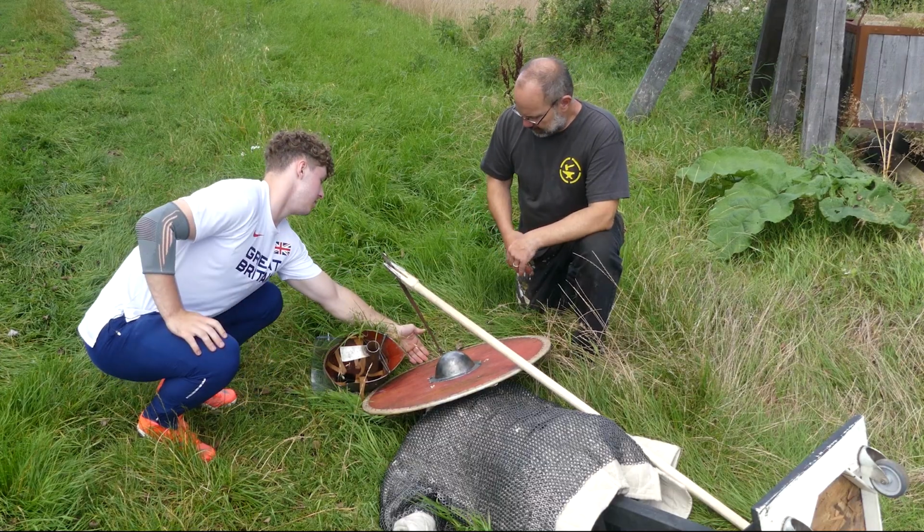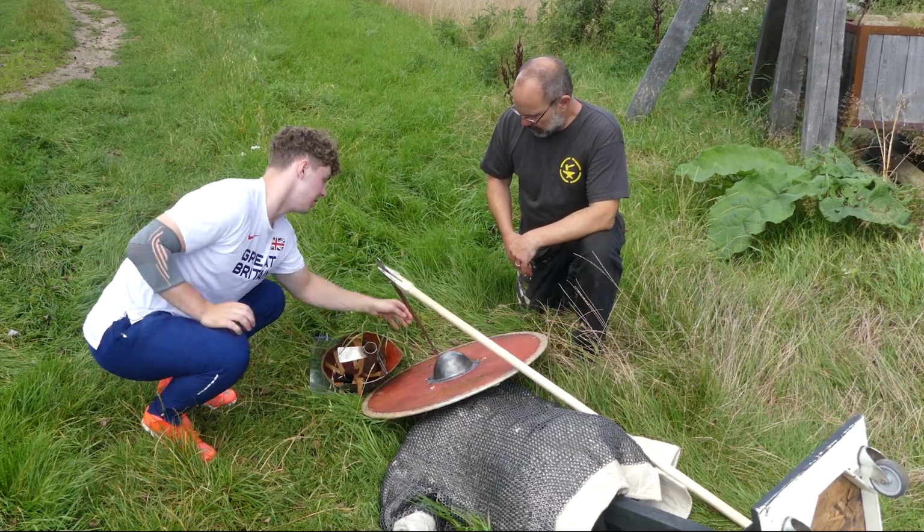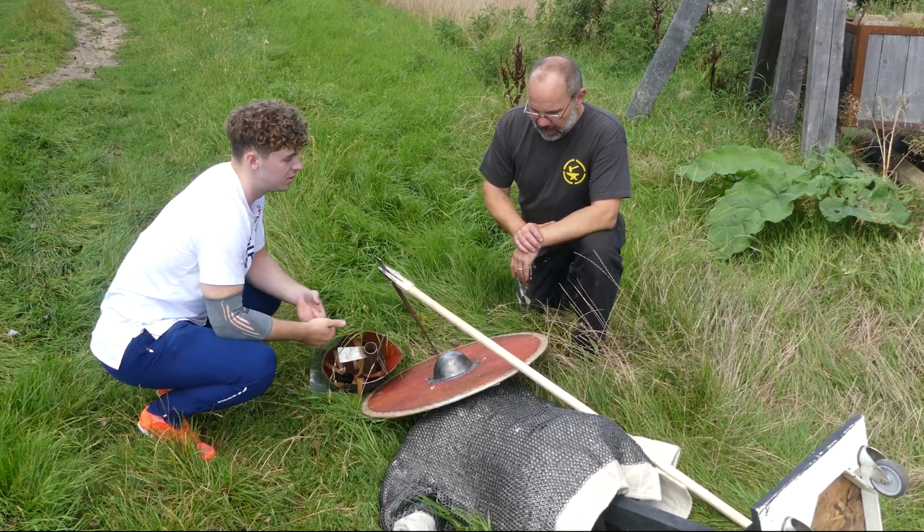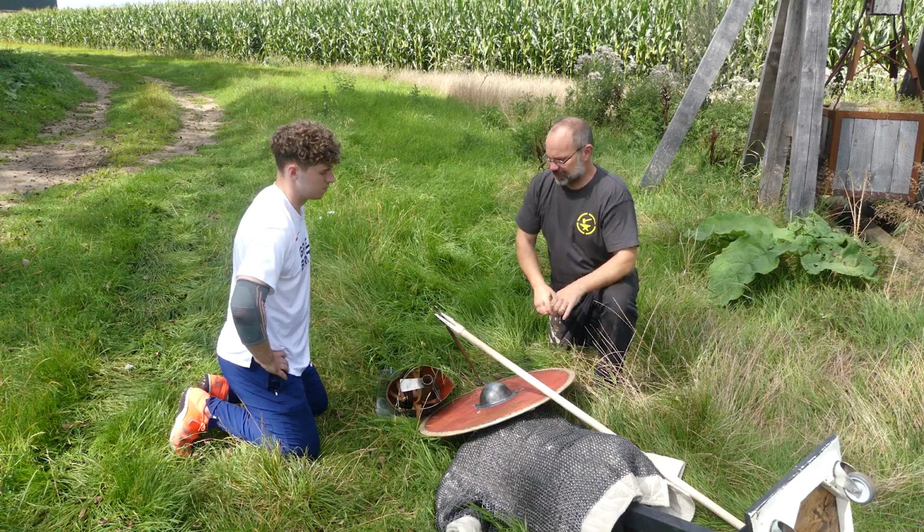We can see this one's gone through the shield, but not a lot. And it's a heck of a lot less resistant than a steel helmet. This guy's still alive, so... Yeah. Anyway, let's go again, see how we do.